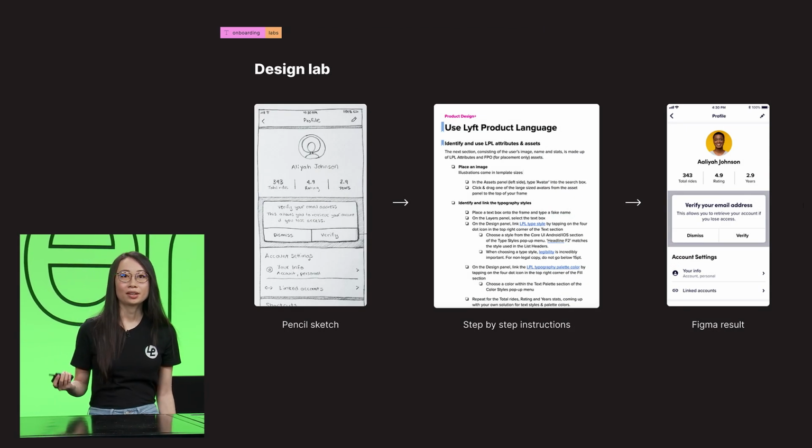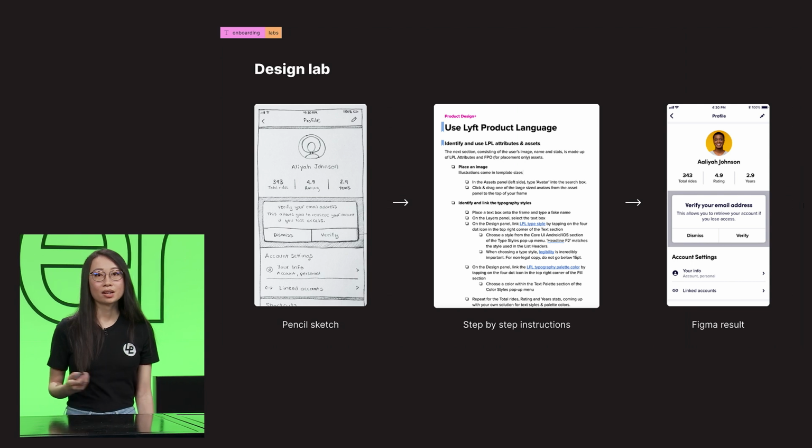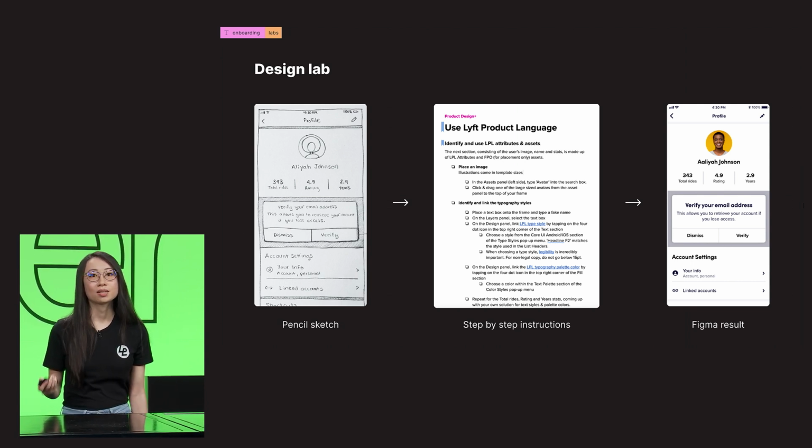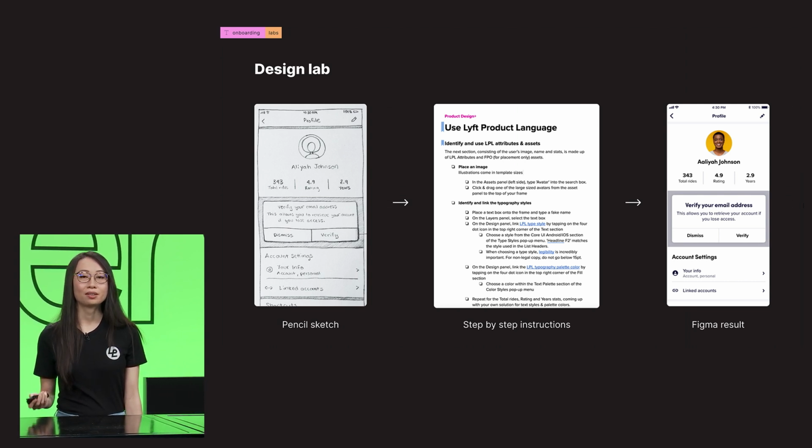Now, taking a closer look at our design lab, we have an exercise where designers follow step-by-step instructions to translate this pencil sketch into a Figma file. A major part of this is learning how to use LPL.